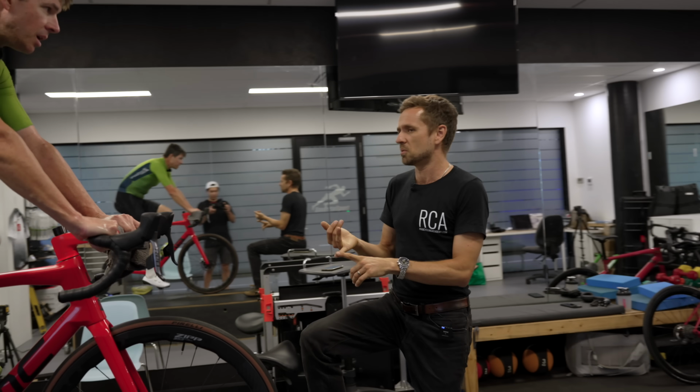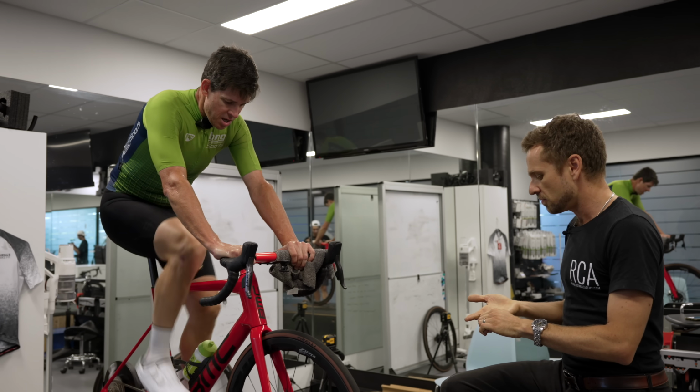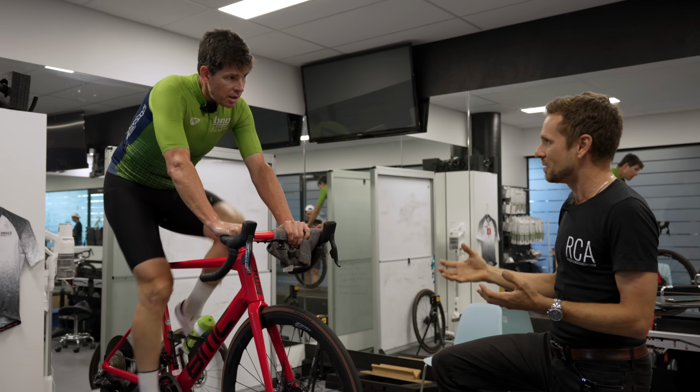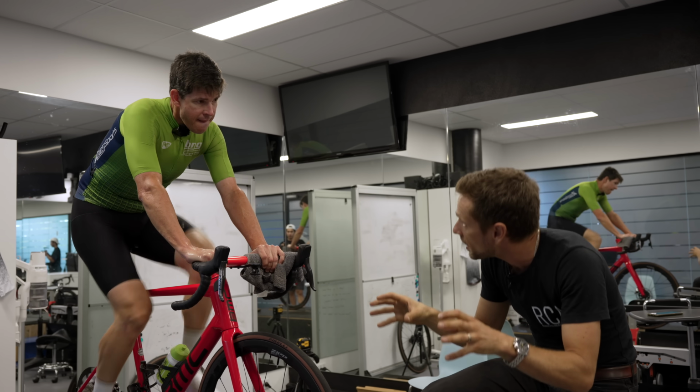So there's a number of performance advantages here which we're not even thinking about. Yes, your pedal stroke will be more efficient, smoother, more controlled, more symmetrical, all of that kind of stuff. But one of the real big ones, which is very hard to measure, is the aerodynamic gain from the seat being 3 centimeters lower and the bar being 10 mil lower. Everything's kind of compacted down.